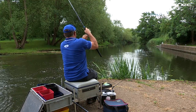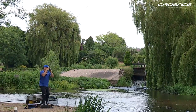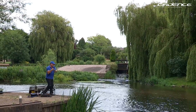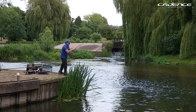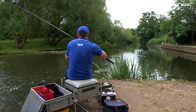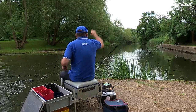A better fish. I've just tried a cube of meat and I don't think it's massive, but it's given me a good scrap, and I've got to be careful because of the weed and lilies down the side. So managed to pull it out of a big lump of weed. Find this is where having a longer rod like this 15 foot is so useful for really piling the pressure on and getting the fish up quickly.